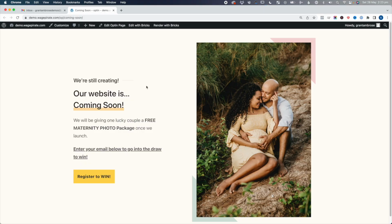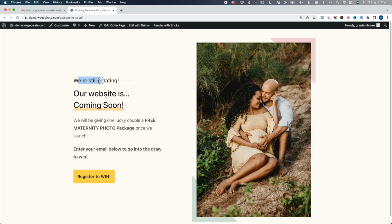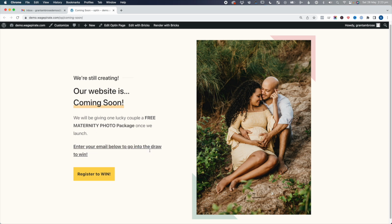coming soon pages. So for example, let's just say that this is our coming soon page here, and I built this for an imaginary business. It's a photographer and they're building a photography website. So it says here, we're still creating the website, so it's coming soon, but we will be giving one lucky couple a free maternity photo package once we launch. Enter your email below to go into the draw to win. So people would land here and everyone would see this website, this page, but no other pages on the site while the photographer or their developer is going ahead and building the website.